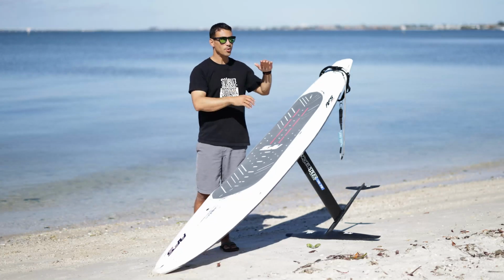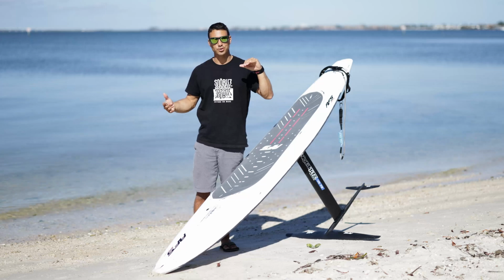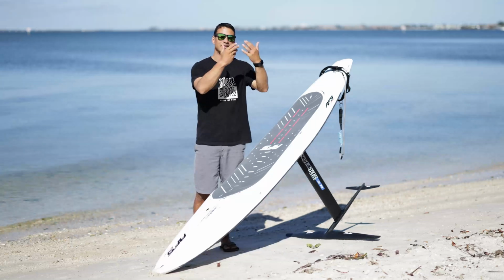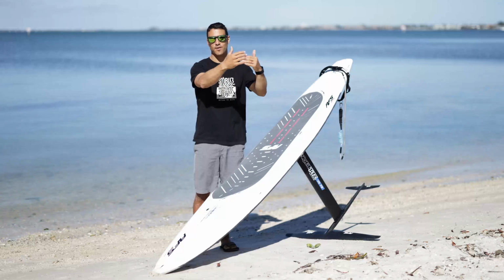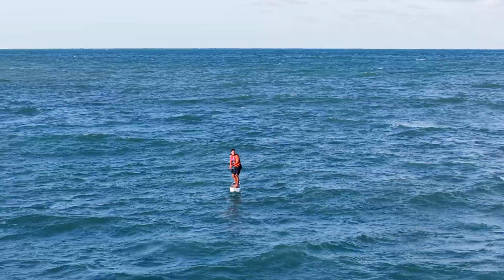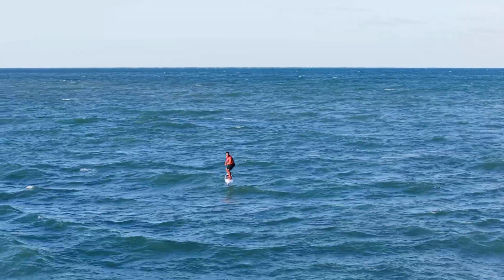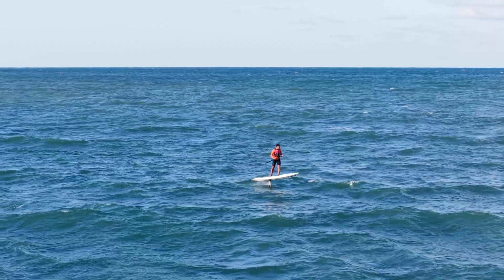So we talked about rule number one: stay on top of the bump. Rule number two: don't outrun it. Rule number three: if you fall off the back, don't keep chasing it, because if you are pumping toward it, you are essentially staying uphill for longer. If you know you are falling off the back, you really need to make a sharp turn in a way that you are essentially now almost pumping downhill, because you are going away from that bump that you couldn't keep up with, to go toward the next one.